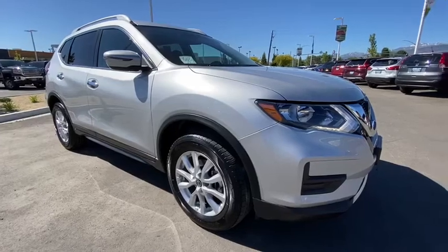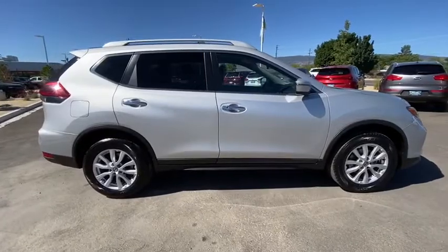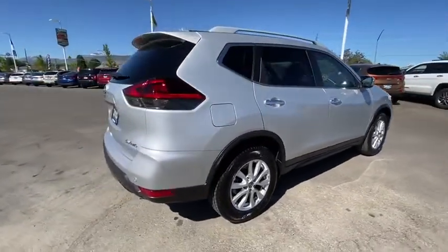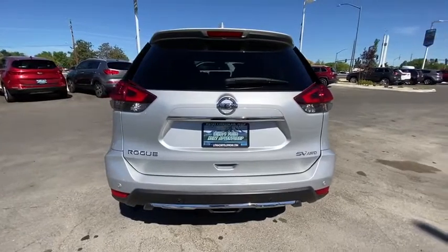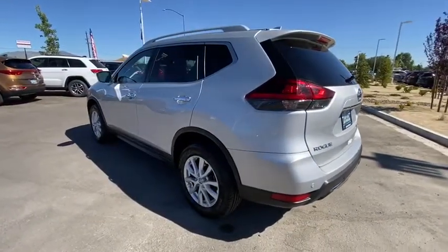Take a ride in the 2019 Nissan Rogue. The stylish Rogue gets 27 mpg and still boasts nearly 58 cubic feet of cargo space. With a 5-star side impact safety rating and competent handling, the Rogue is more than you expect and everything you deserve. This vehicle has less than 35,000 miles.